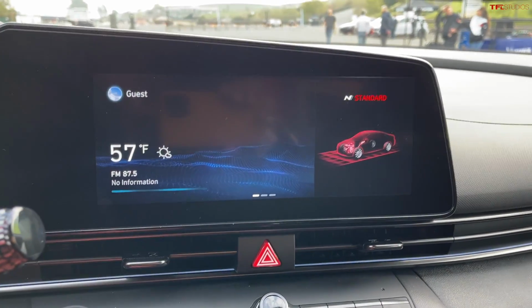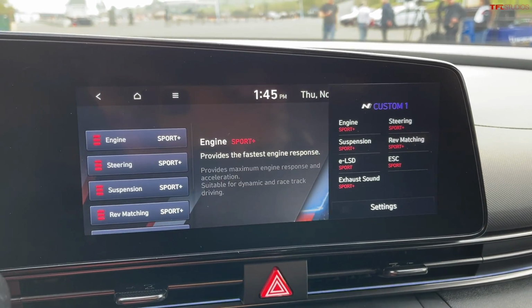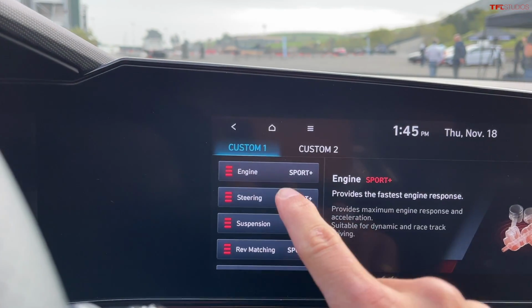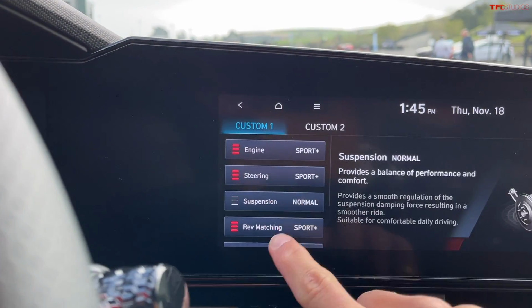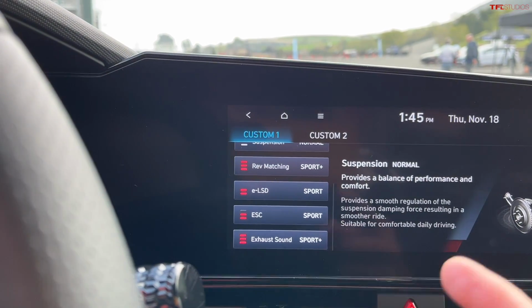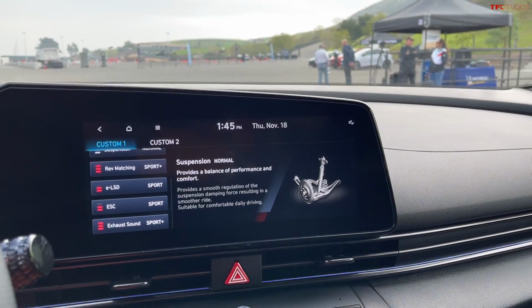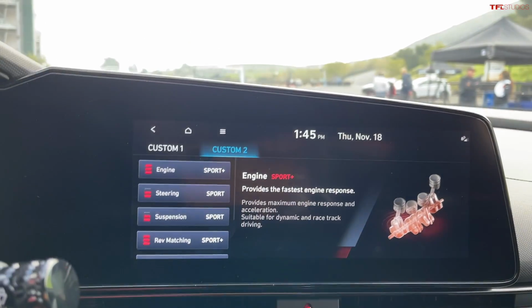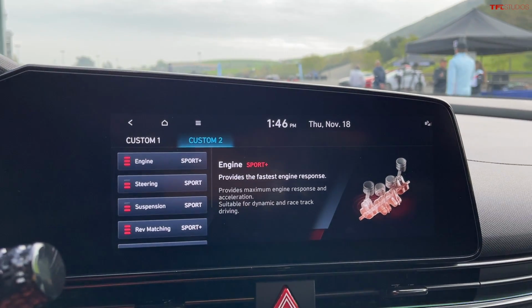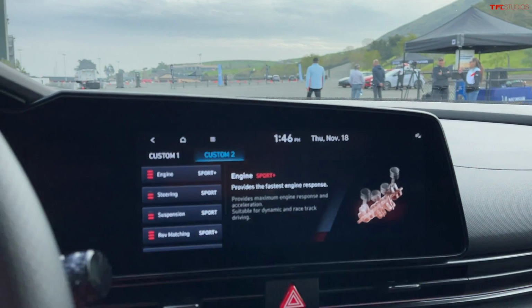So if I just click over to one of the custom modes and hit settings, look at that. I can see how sporty I want the throttle response, the steering, suspension, rev matching, the limited slip, stability control, exhaust sound. It's all configurable. And of course, 2 custom modes. There's your second one. So you can have multiple different driver profiles that give you a different driving feel depending on what conditions you're driving in.